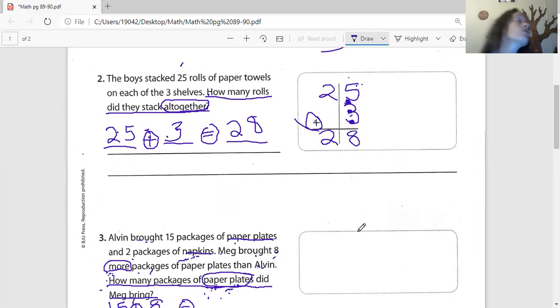We are getting dangerously low. You have got to ask your parents to bring you more dry erase. This time we're not sharing, but we are almost out of dry erase. I don't have any more. Do you understand that? Yes.